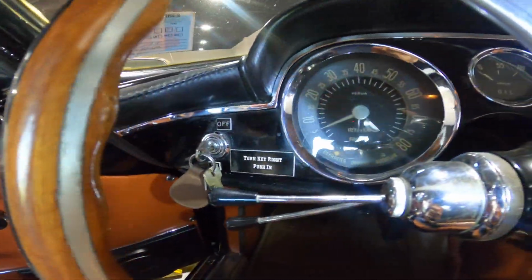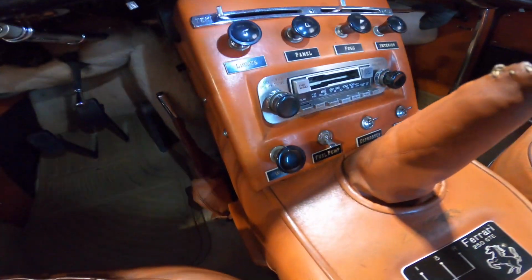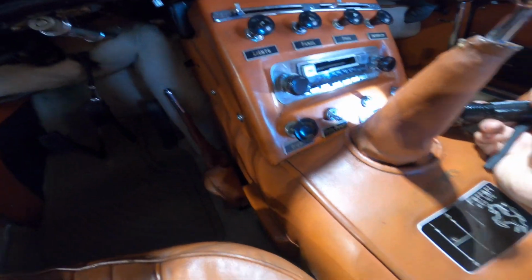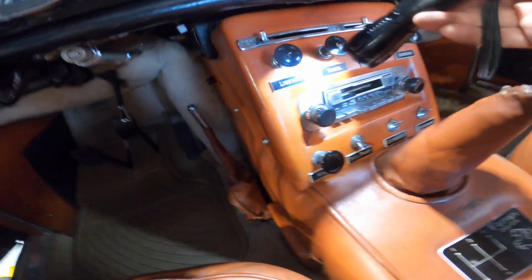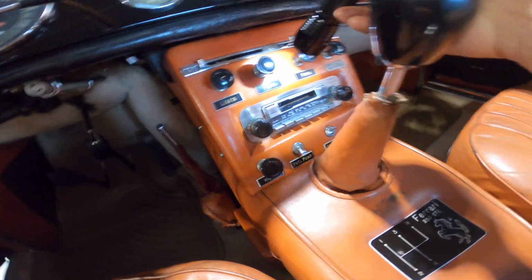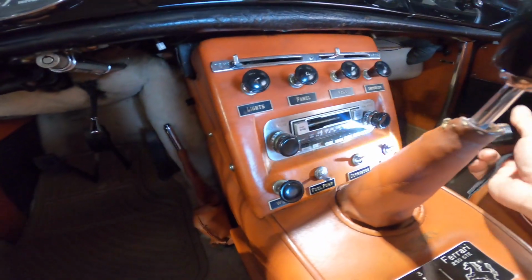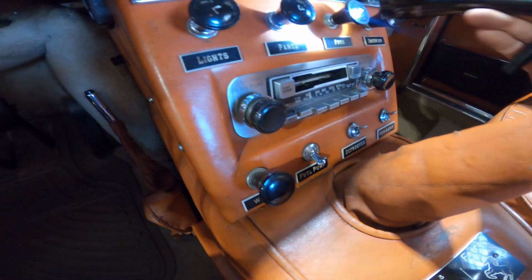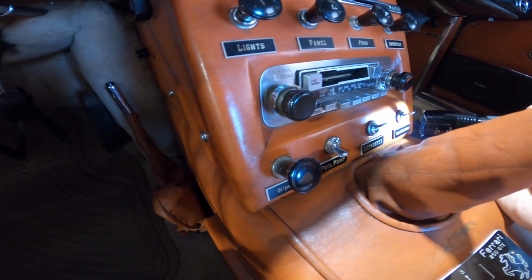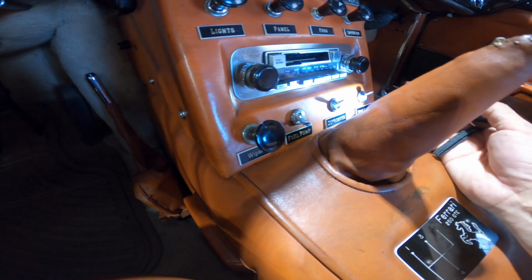The dash has a whole bunch of these little labels on everything. They wouldn't have been there. Like a label maker. L is for lights, P is for paddle, F is for fog. There's no reason to have this stuff. I don't know why somebody put more labels. They're already labeled, and then you're missing three of them. They switched these to flip switches. They should be the same push-pull as these guys. So they turned them into toggles. Somebody either lost them or broke them or whatever.